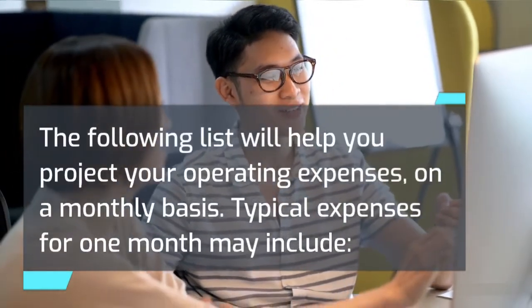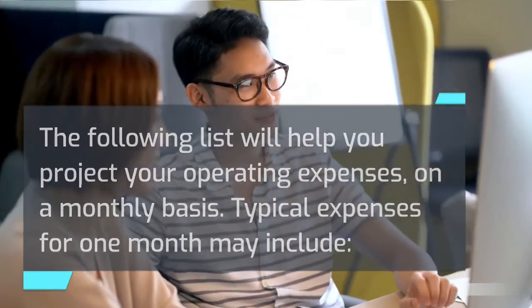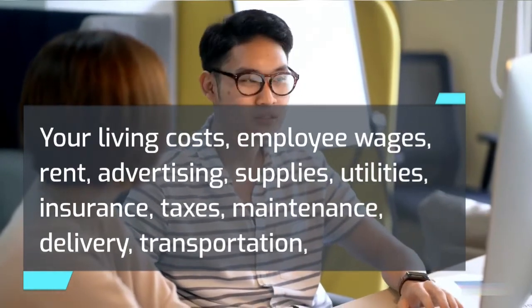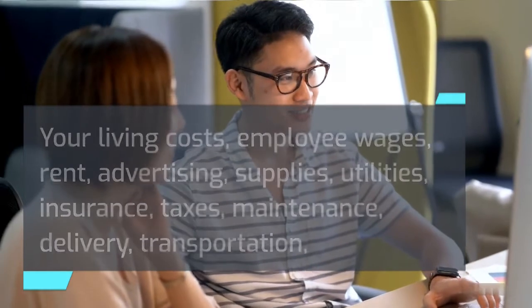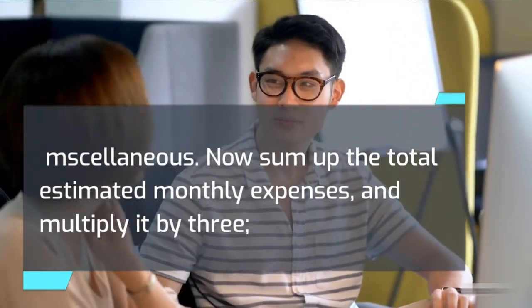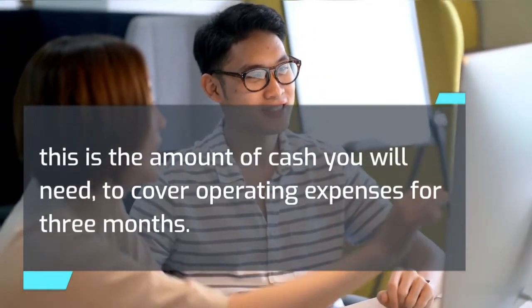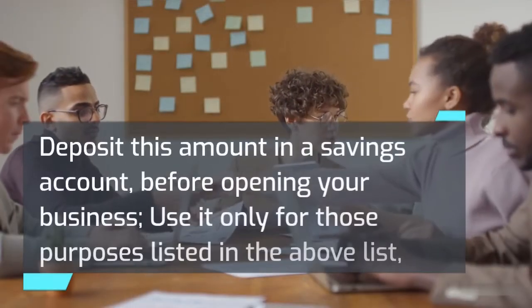Typical expenses for 1 month may include your living costs, employee wages, rent, advertising, supplies, utilities, insurance, taxes, maintenance, delivery, transportation, miscellaneous. Now sum up the total estimated monthly expenses and multiply it by 3. This is the amount of cash you will need to cover operating expenses for 3 months. Deposit this amount in a savings account before opening your business.